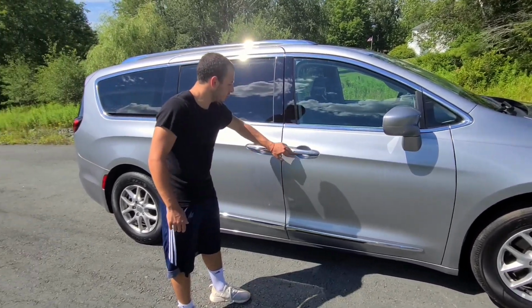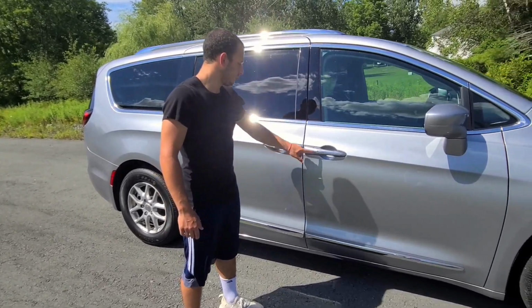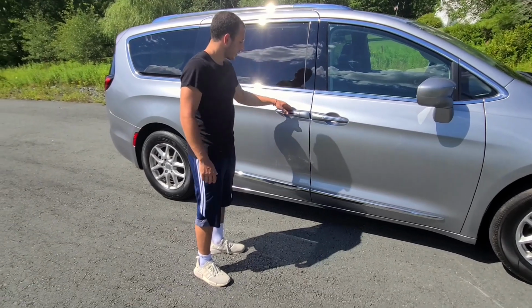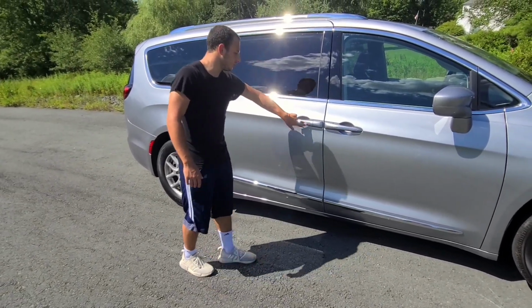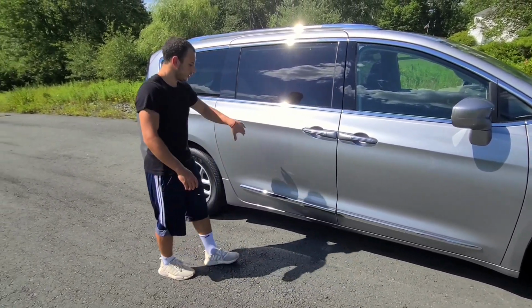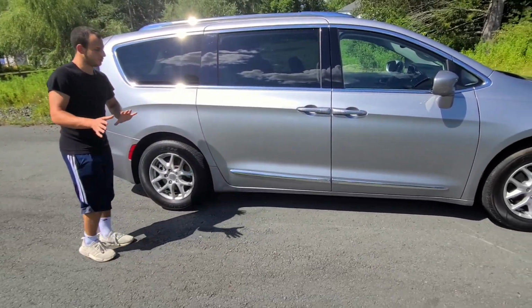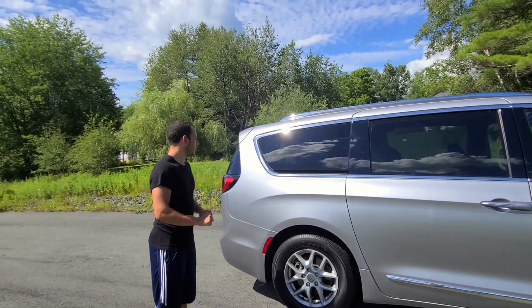You got these little buttons to lock and unlock the car. Push it. All the keys on the side. Yep, sorry. You got the doors opening and stuff. You can use the button and pull on it to get it all open. You do have this little chrome piece. Gives a little bit of elegance to the car.